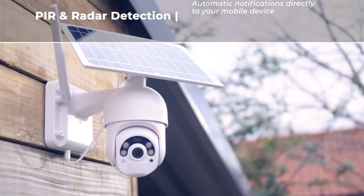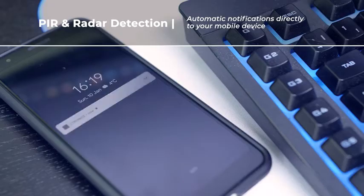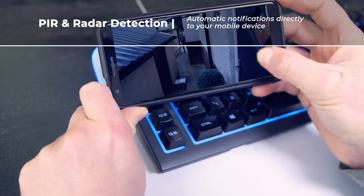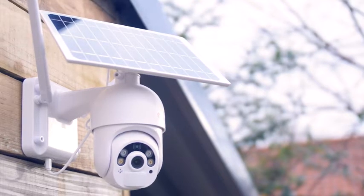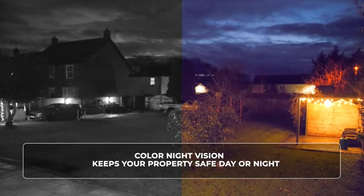The PIR and radar detection functions can spot motion day or night. Automatic notifications directly to your mobile device help keep your property secure 24 hours a day, 7 days a week. Colour night vision provides a crystal clear image of your home day or night.